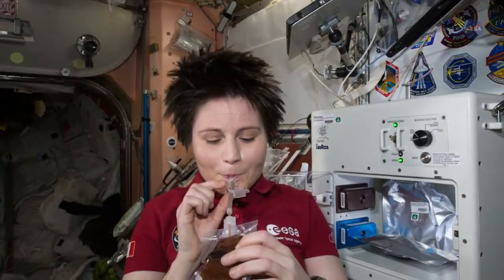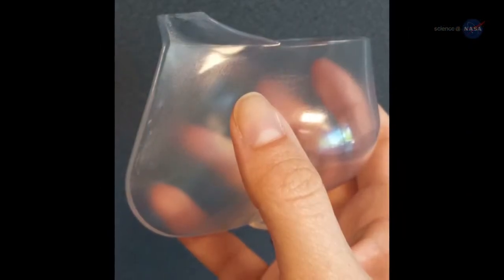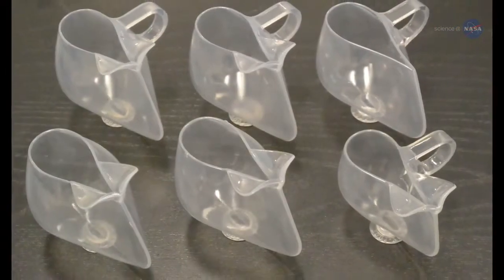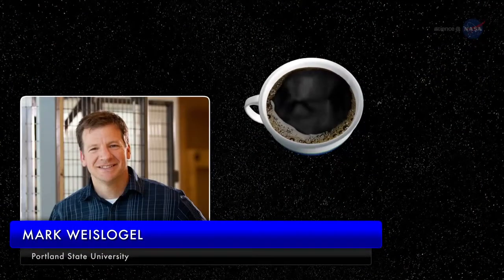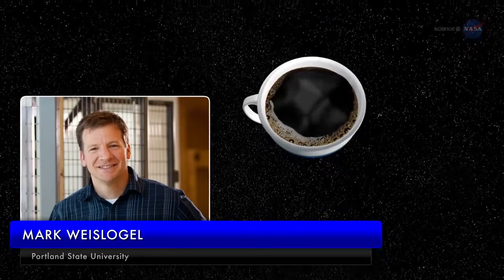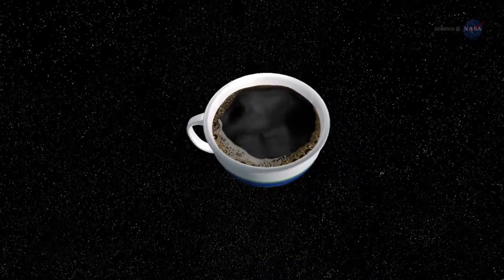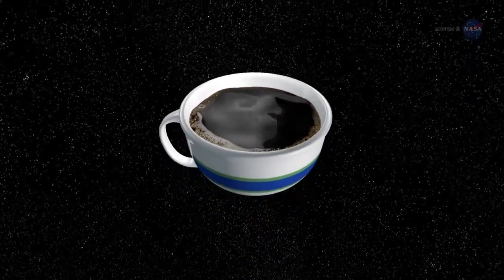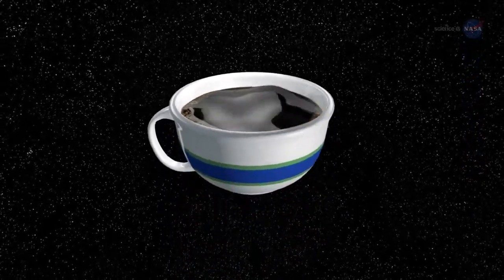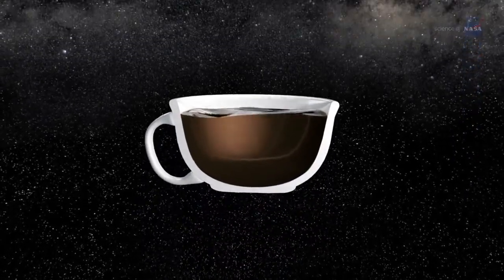No one wants to drink Italian espresso from a plastic bag, however. What astronauts need is a zero-G coffee cup. Fortunately, 6 of these wonders have been delivered to the space station as well. Fluid physicist Mark Weislogel of Portland State University and IRPI LLC, who helped invent the cups, explains why they are necessary. "If you try to use a regular coffee mug, you might not get the coffee to your face," says Weislogel. "It would be trapped at the bottom of the mug."